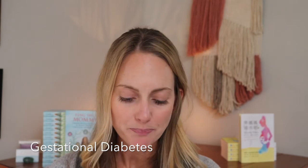Gestational diabetes. This is diabetes, aka high blood pressure or high blood sugar, excuse me, that develops in a pregnant woman who did not have diabetes before conception. It's often just managed by a healthy eating plan and exercise that your care provider will help you with. In some cases, insulin injections are needed.